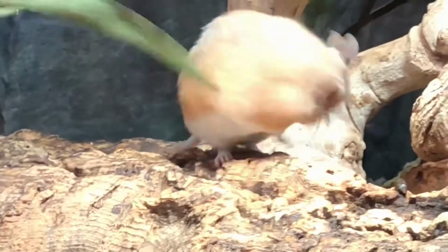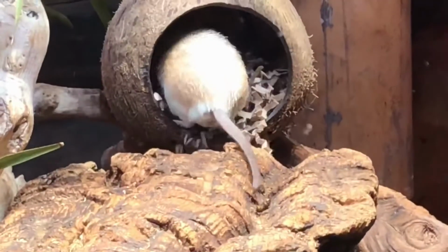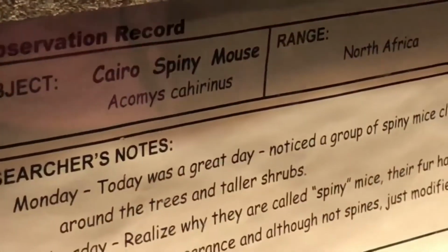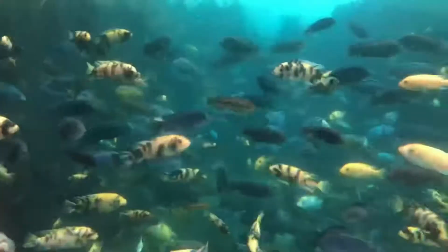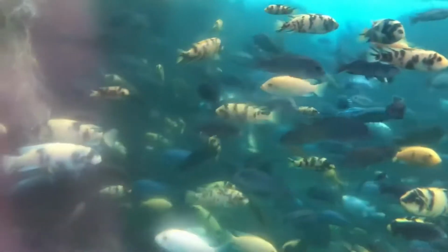One thing to remember about these little guys is that they are wild animals, so I wouldn't be thinking about having them as a pet if I were you. Something smells fishy around here. And they had many varieties of fish too. And again, most of these aren't considered pets, but they were something to see.